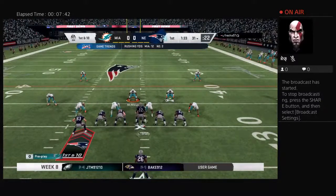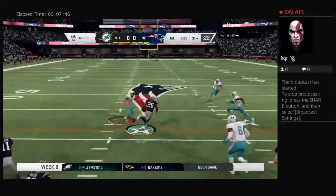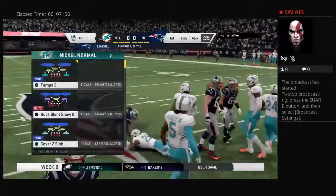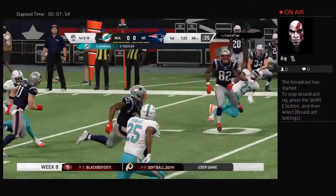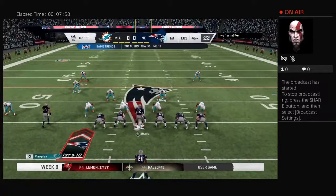Line of scrimmage, the 31 now on 1st and 10. Brady gives to Michel. And an alley to run. And he'll be tackled right on the chalk at the 45. 14 yards is the pickup there and a New England first down. Back-to-back good plays have him on the move on first down.